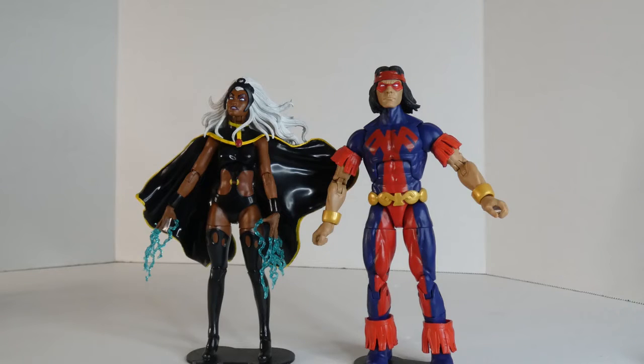I would give this one 4.5 stars. I'll give 4 stars to Thunderbird. He should have come with more. When I say 4 stars, it's a great design. It borders upon 4.5. Give him a little bit more, and it would have been 4.5. With Storm, definitely 4.5. So that kind of tilts it up to 4.5 stars for the set.